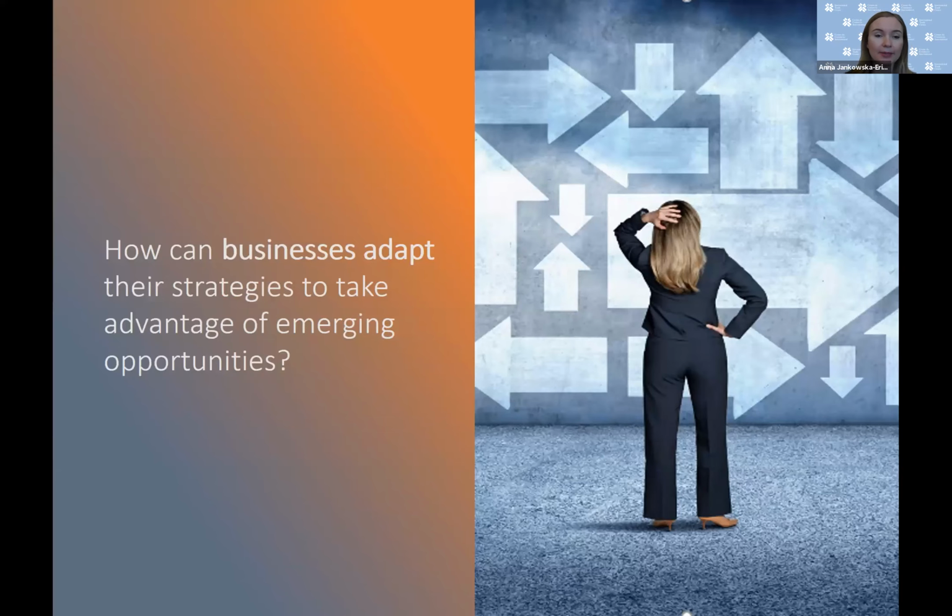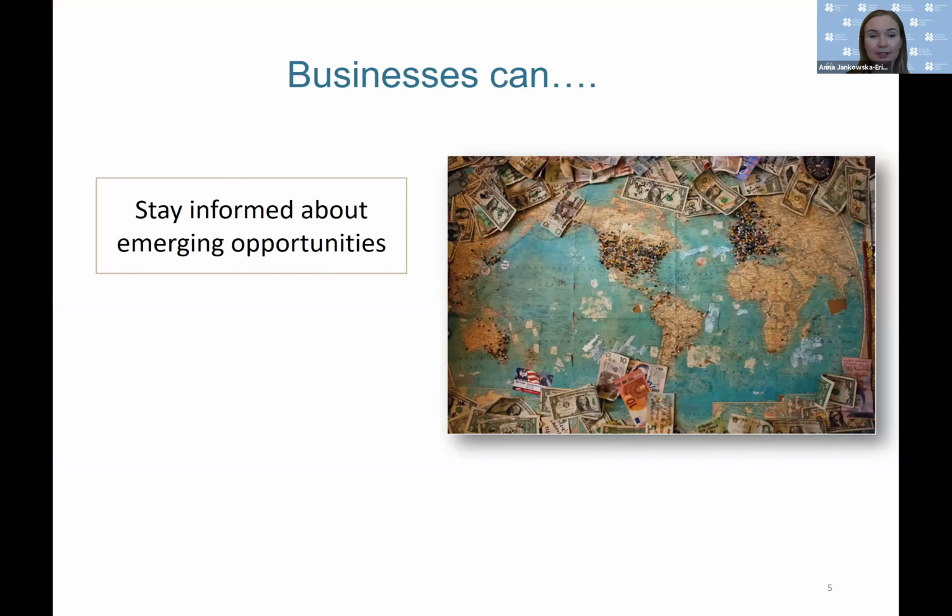So what can businesses do to really adapt their strategies and to take advantage of these emerging opportunities? What we encourage businesses to do is to really stay informed about these opportunities and to diversify market risks. One of the things that we learned throughout this pandemic is that if you really have your exports or your trade activities concentrated in only one or a couple of markets, this really leaves you at risk. And now, as once again commerce is really starting to bloom again across different regions, it's important to really take advantage of those opportunities.